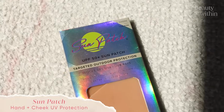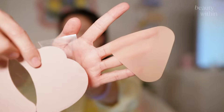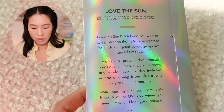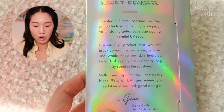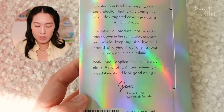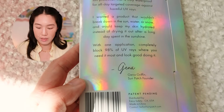So that is AHC. The next one I want to talk about is this very interesting silicone patch that is actually reusable. So this is basically about the same amount of thickness as this. It might even be a little thinner. And on the back of this packaging, the founder said, "I created sun patch because I want sun protection that is truly waterproof for all day targeted coverage against harmful UV rays. I want a product that wouldn't break down in the sun, water, and snow and would keep my skin hydrated instead of drying it out after a long day spent in sunshine."